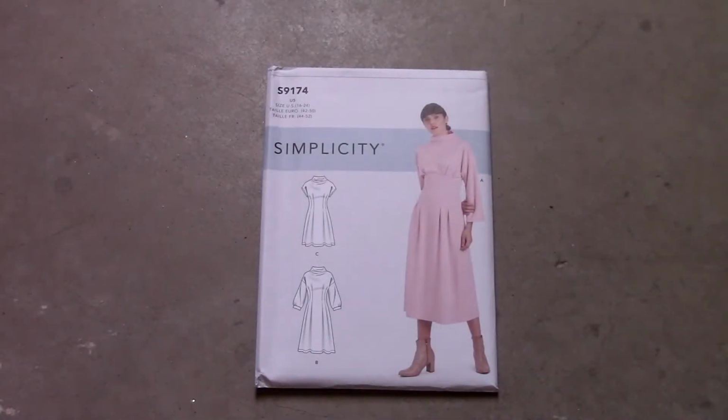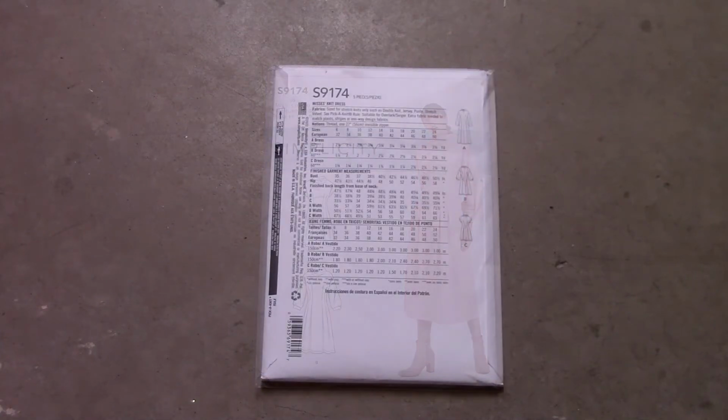The first pattern in this haul is S9174. It makes a knit dress. I already owned this pattern, but I wanted to give that pattern to a friend of mine. After a lot of thought, I realized I would really like my own copy of the pattern. Since it was on sale, I picked it up.